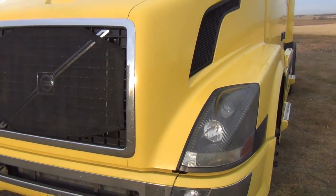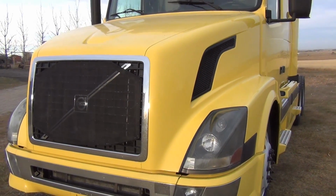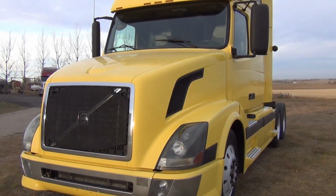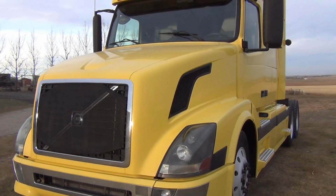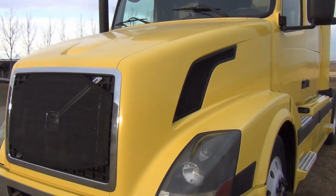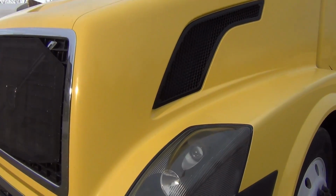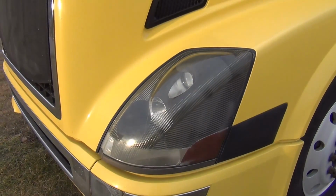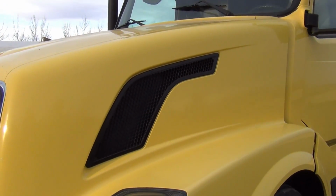I've brought in trucks that have a third of the kilometers of this truck, and they have the same horsepower loss. So this truck has obviously been taken care of, and I'm not afraid to say that this truck will go hundreds of thousands of miles further. Let me show the engine and the inside next.